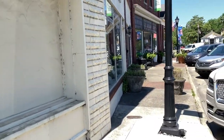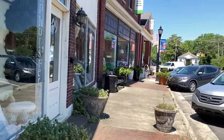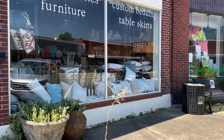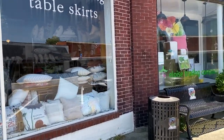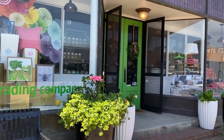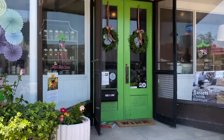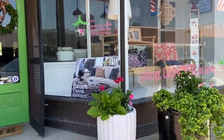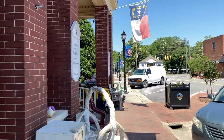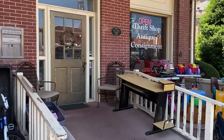You'll have a mess. Got Renee's custom drapery here, so if you need to get your house fixed up, they got you covered. You can throw them pillows all over the place. You know how you girls like to do that. They got plenty of pillows to do it with. Got a trading company here. Looks like they sell some furniture and other items inside, candles and things, planters. This is Treasure Alley, antique thrift shop and consignment in this building here. I'll be coming here and get you a deal.